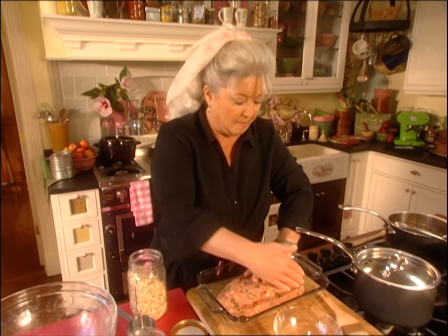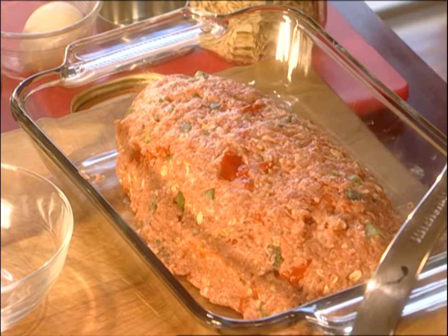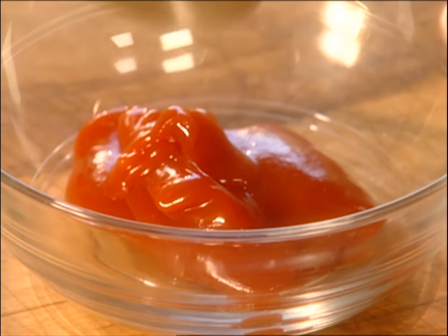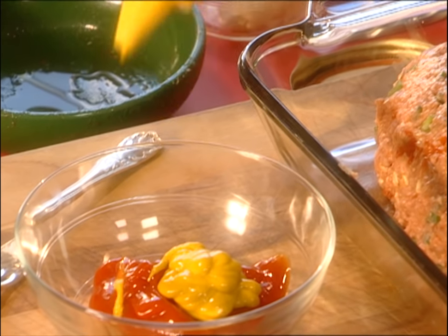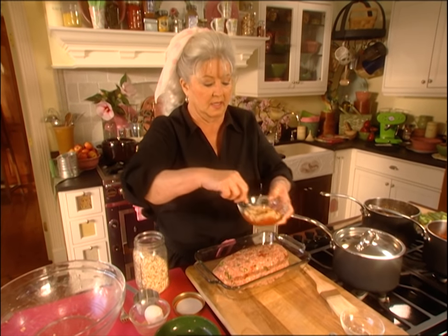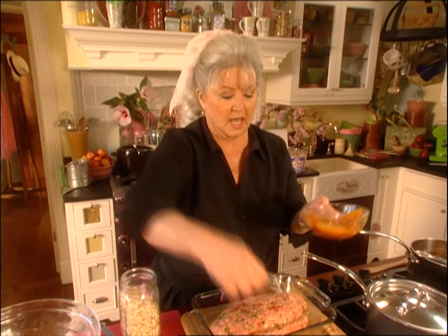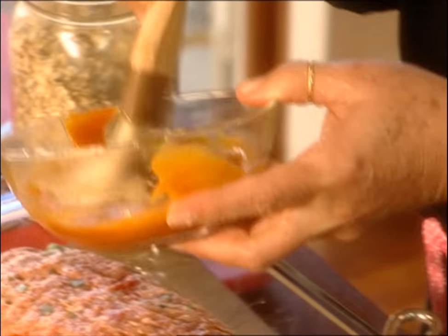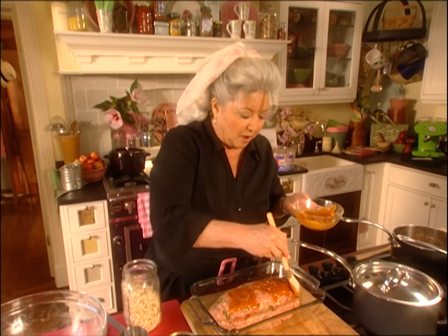And the thing I like about my Aunt Peggy's meatloaf is she doesn't top it with just ketchup. She takes 1/4 cup of ketchup and about a tablespoon of mustard, a couple of tablespoons of brown sugar, and just mixes those together. And the brown sugar is so good in there. You know, it just kind of gives that meatloaf a little sweetness on the outside. And we're just gonna brush that on our meat.